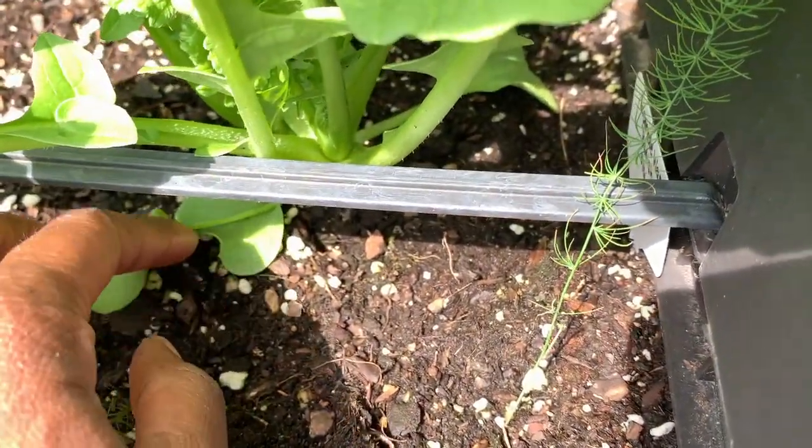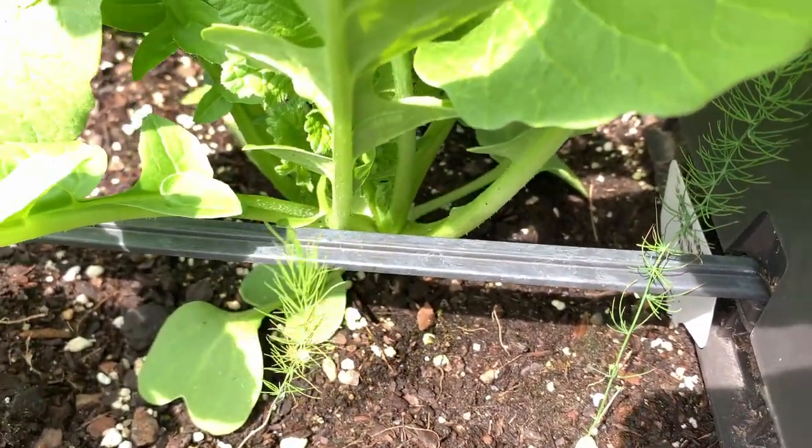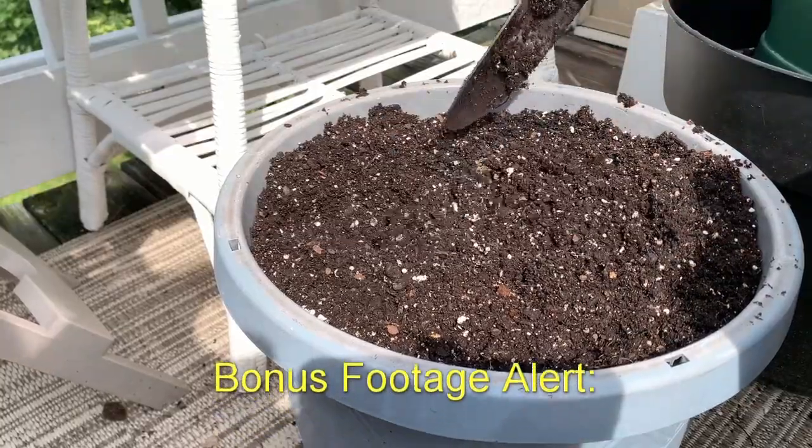I forgot, hiding down here under that radish are 2 asparagus that just didn't really fit in the other pot, and they germinated a little bit later than the other ones, so I just stuck them in here. Hopefully they'll do well.